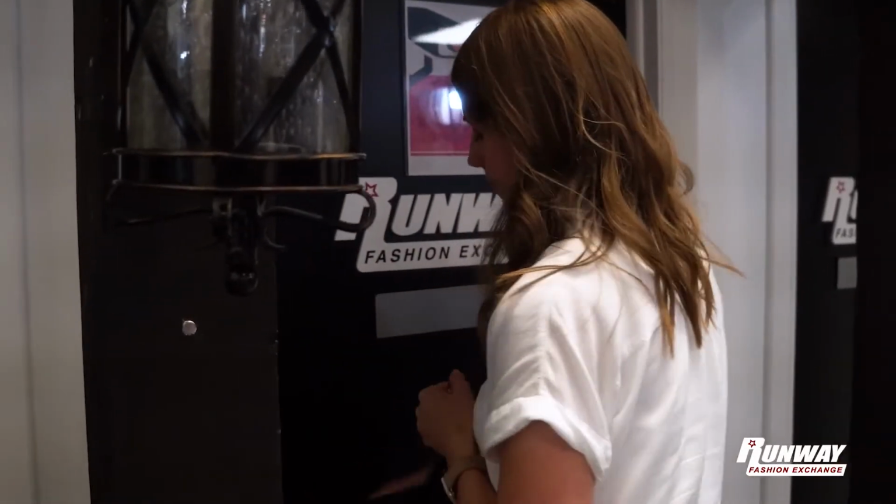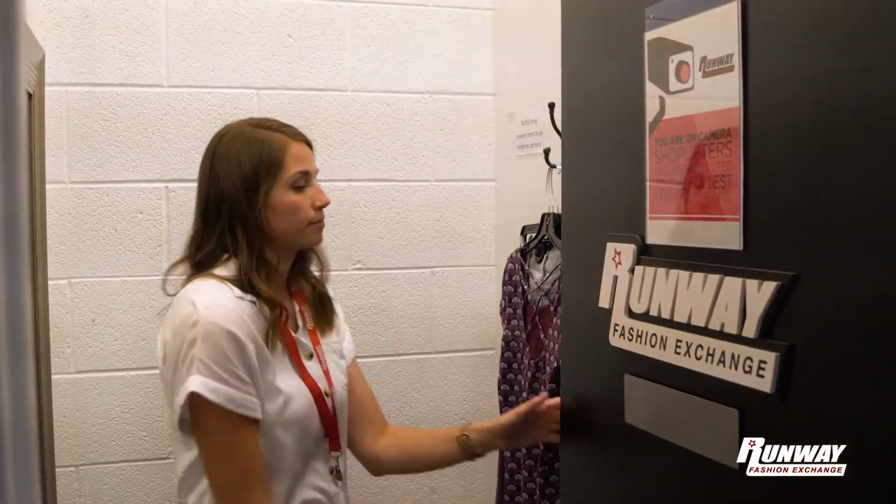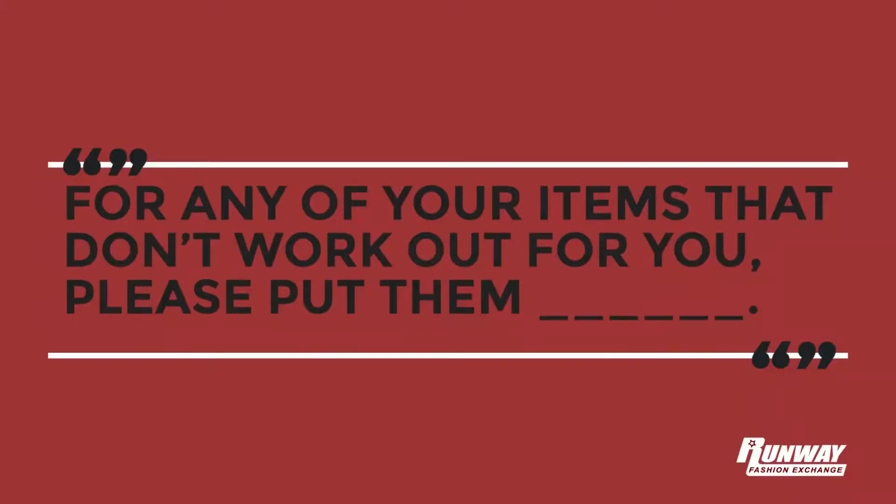Knock on the door to make sure that no one is in there. You open the door and check their fitting room to make sure it's ready. Is it cleared out? Is there anything else in the room that someone left behind or on the floor? You hang their items in the room and ask, "What's your name?" They answer, "Sally." And you say, "Okay, Sally, for any of your items that don't work out for you, put them..." You tell each customer where to put those items when they're done.